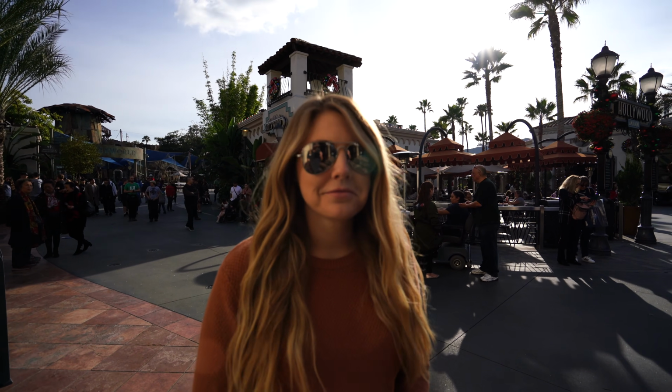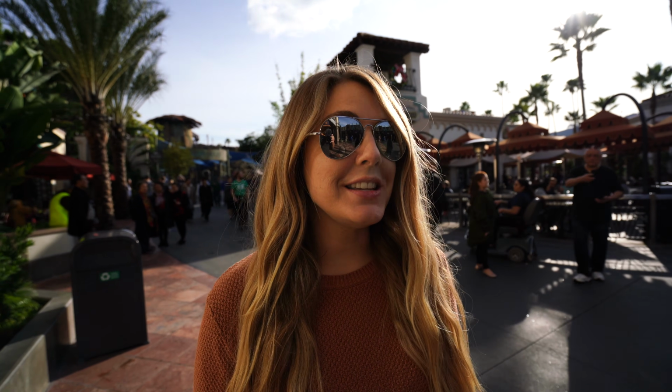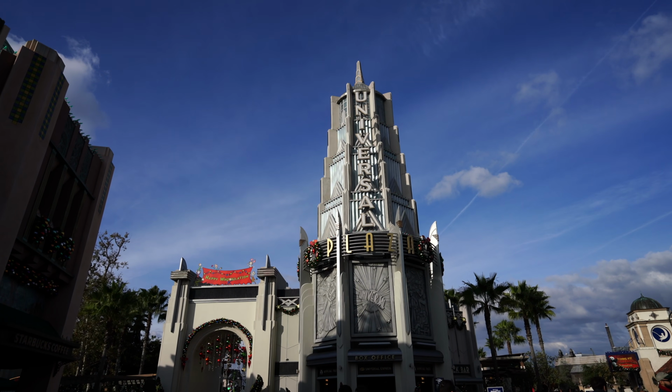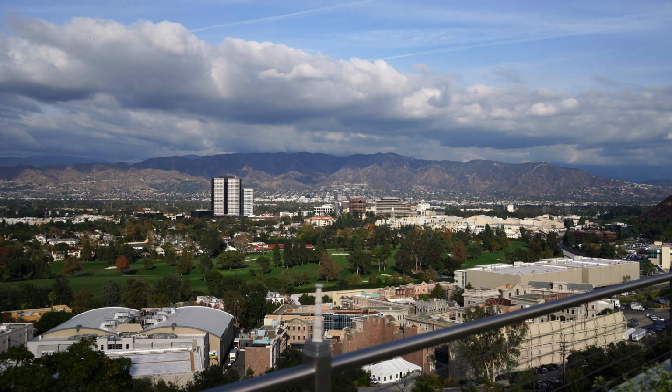What did you think about Waterworld? It was way more exciting than I thought it was going to be. Some crazy stuntman stuff going on. It was really cool. After leaving the show, we headed to my favorite ride in Universal Studios Hollywood.